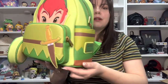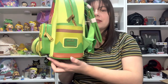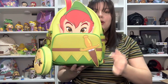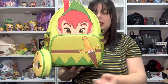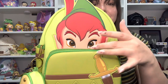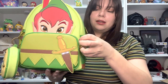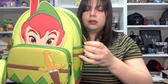And this part even comes off of the pocket right here as well. So I would be afraid that this would be bending. It's already kind of bending, but it is what it is. And you have the different shades of green. You have a darker green, the lighter green, and this is the bottom of his shirt, and this would lead into his pants. It's so nice. Even his eyebrows are embroidered, his eyes are embroidered. You have the larger small pocket, which is actually my favorite kind of pocket that they have. And then you have the zippers.